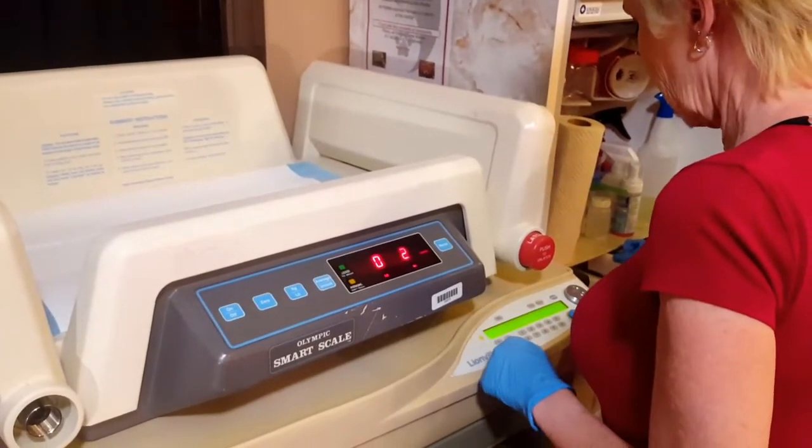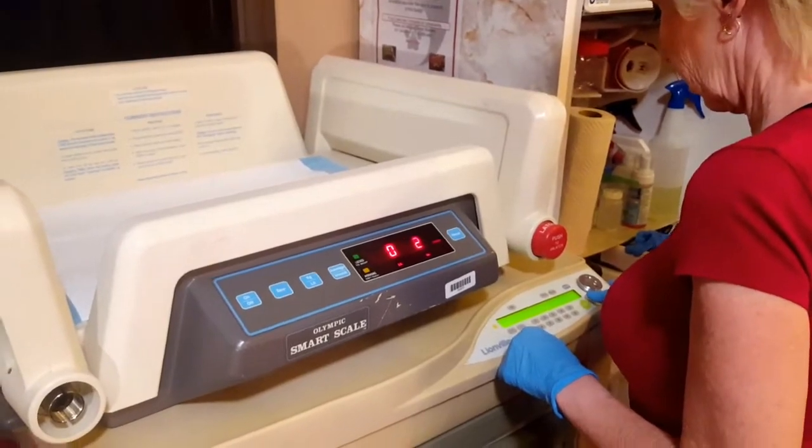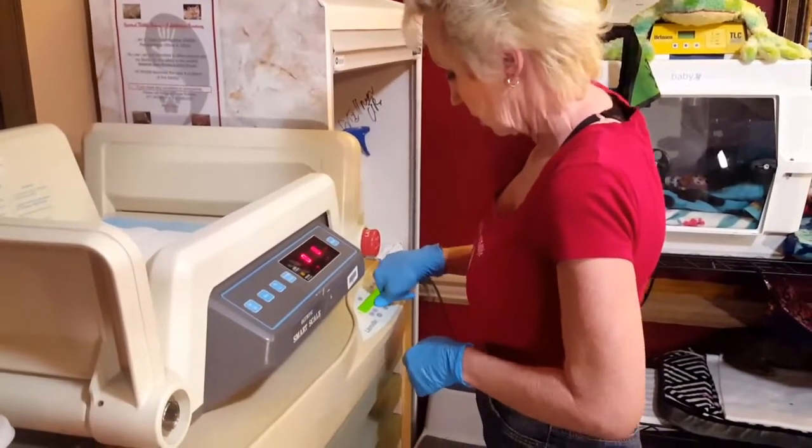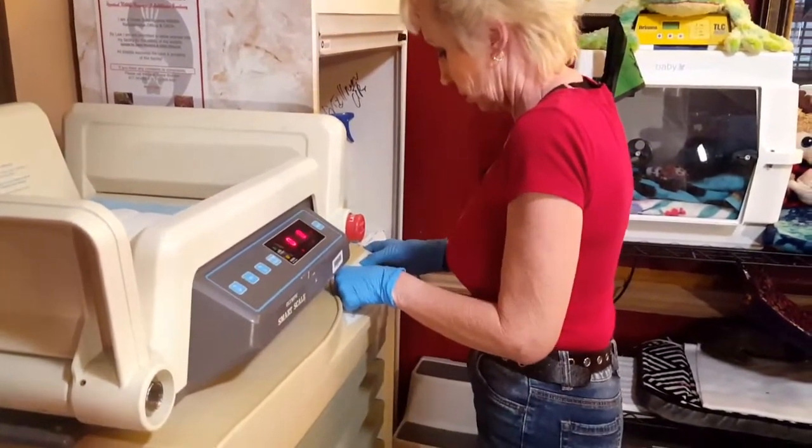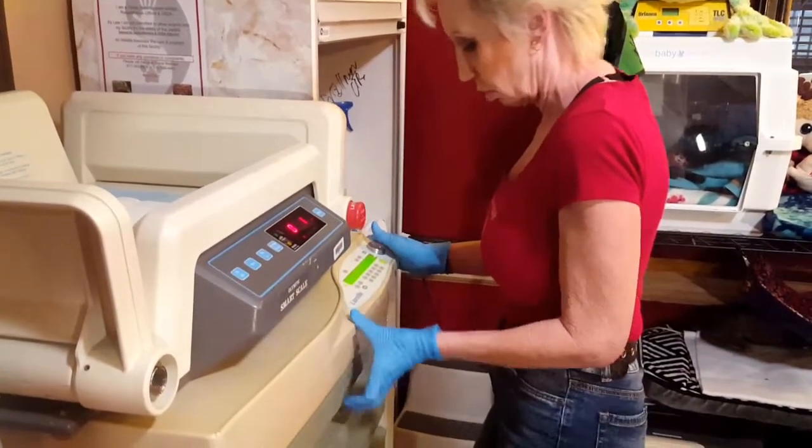Okay, I have to pause a second. Now I can't get in my drawer. I don't know what happened.